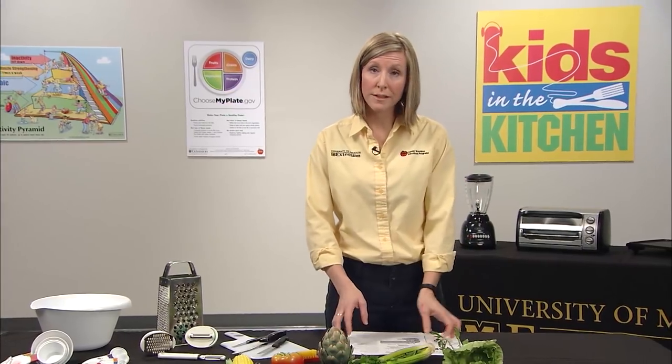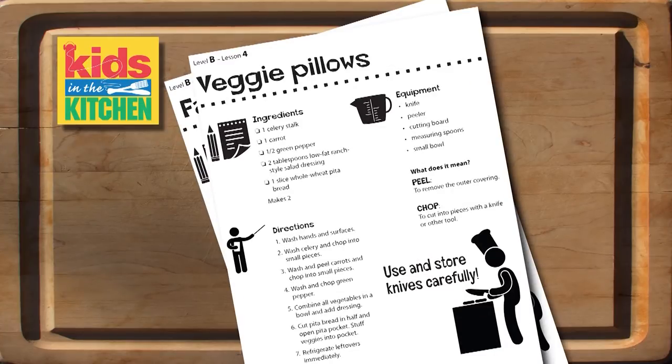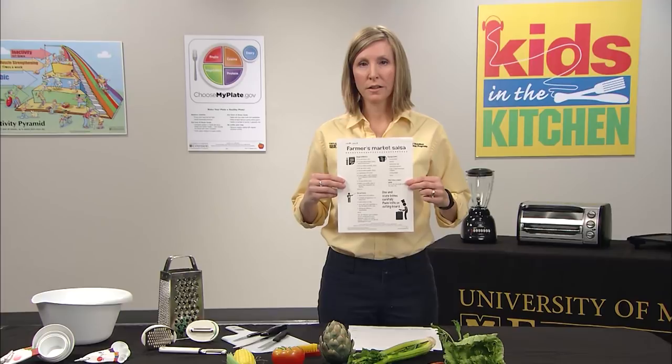Now, we've got three recipes to pick from. We have farmer's market salsa, veggie pillows, and veggie mix. If you're extremely ambitious, you can try all three recipes with your students. However, the taste of these three recipes might not complement each other, so you might want to just pick one. I'm going to talk about the farmer's market salsa.